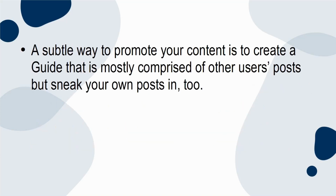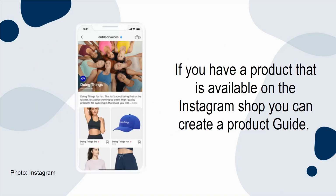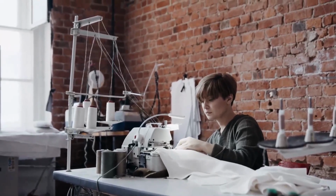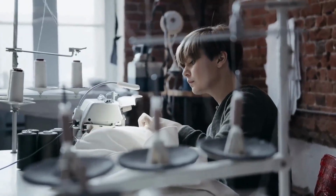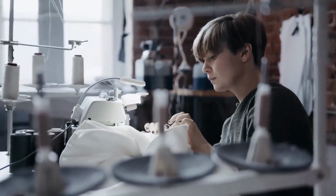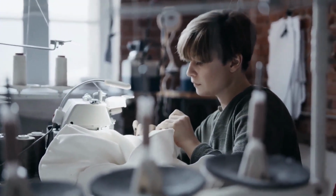A subtle way to promote your content is to create a guide that is mostly comprised of other users' posts, but sneak your own posts in too. This will not look like self-promotion, and it will also include your content amongst other popular, reputable, and valued creators. If you have a product that is available on the Instagram shop, you can create a product guide. In this, you can explain your product a little bit better, perhaps the manufacturing process, your inspiration, the benefits, why you chose certain elements, and why it is perfect for your audience. You can even create a behind-the-scenes guide or even an in-the-making guide, all in order to further highlight your product.